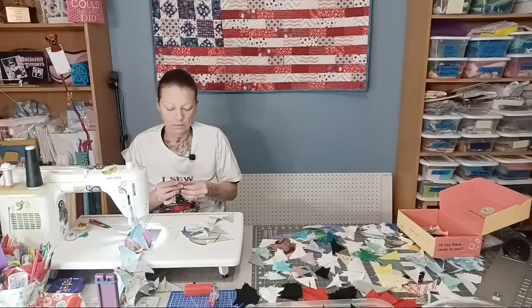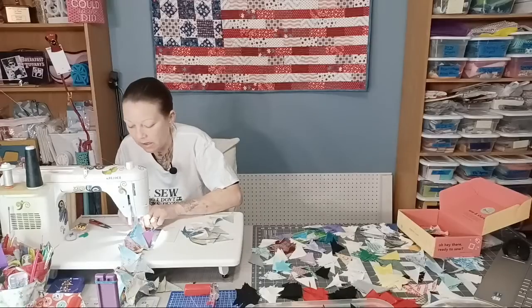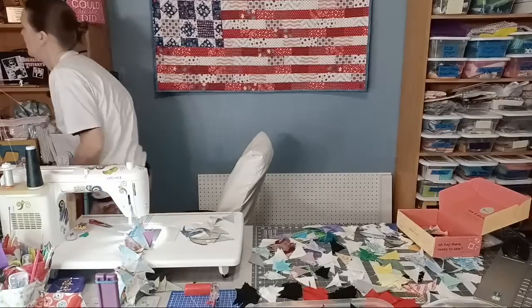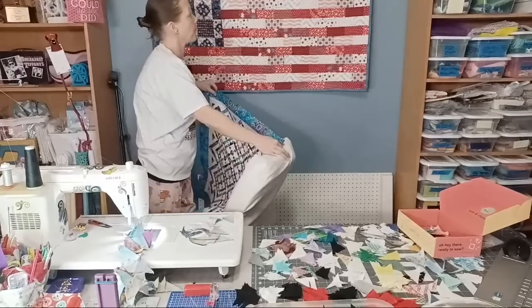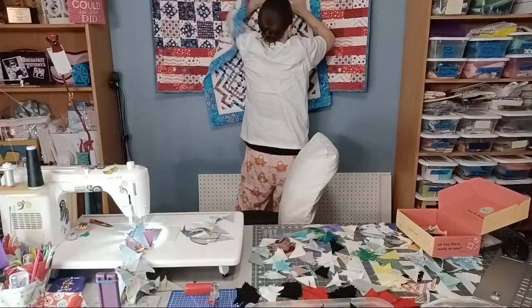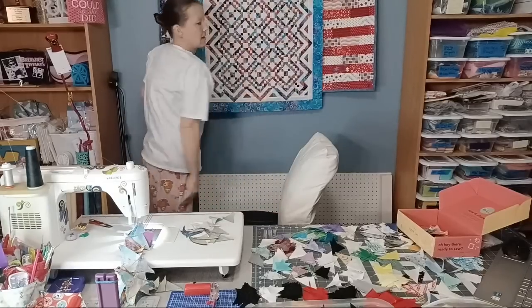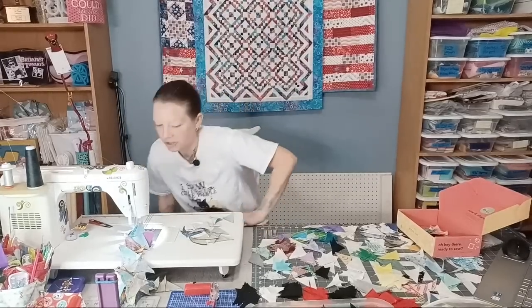Do you want to show them the last little quilt you made? The last little quilt I made, I will show you right now. Very pretty. Hold on, let me sew this. You guys see that? It's kind of wonky, but come on. This chair does not like to roll.